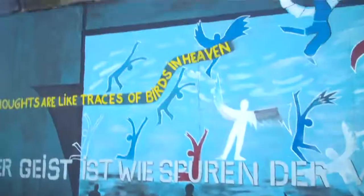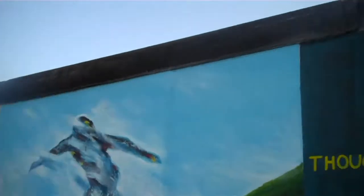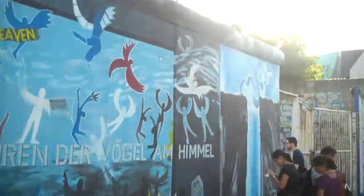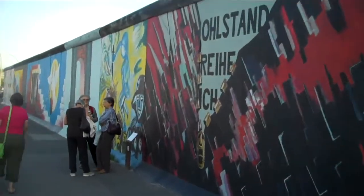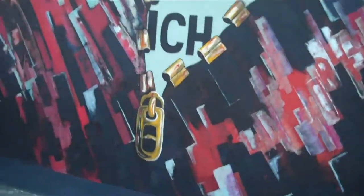So we're at the East Side Gallery, one part of the Berlin Wall, and as you can see, it is a bit more decorative, which I guess is why they call it the East Side Gallery. I don't know actually why they do, but that would be my guess, because obviously this wall does not look as depressing. It's pretty cool actually.